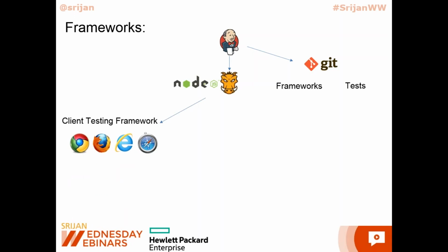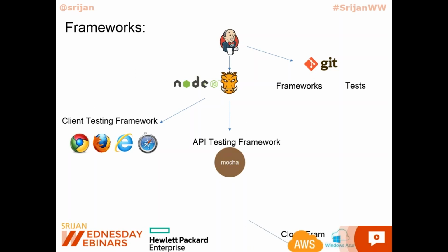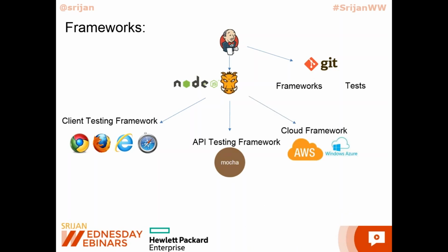We have a client testing framework for testing the UI. We are using a lot of API testing, and we are using Mocha. Mocha is actually a framework that covers API testing and is written in JavaScript. We also have a cloud framework for testing AWS and Azure, and I will give you one example of it later. It's a framework that we built manually in my team because it's a special need. You can find it in all the products around the world.